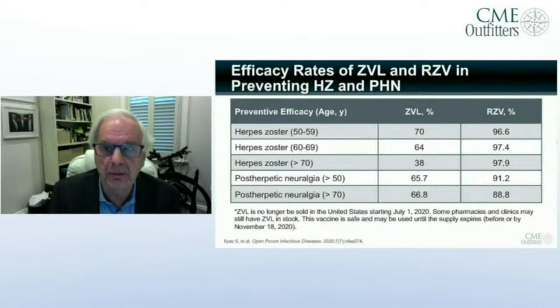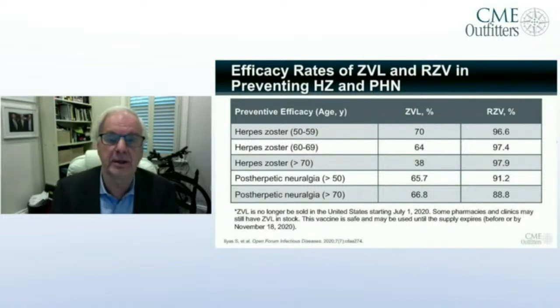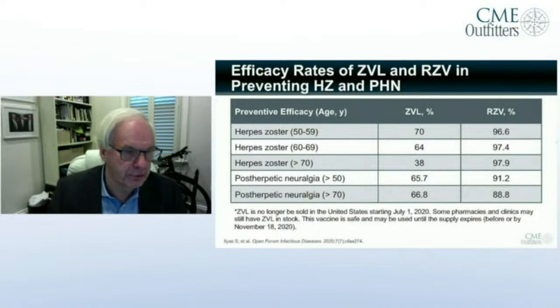Now, with the live attenuated vaccine, interestingly, there was not the same drop in the efficacy against post-herpetic neuralgia. So it actually had an additional benefit in attenuating the disease of people who had breakthrough on the vaccine. And that's true for PHN as well. With RZV, it was so effective that you couldn't detect any such effect. So its effect on PHN was due to its effect on zoster, but still much greater than ZVL, and that's why the ACIP made the decision it did.